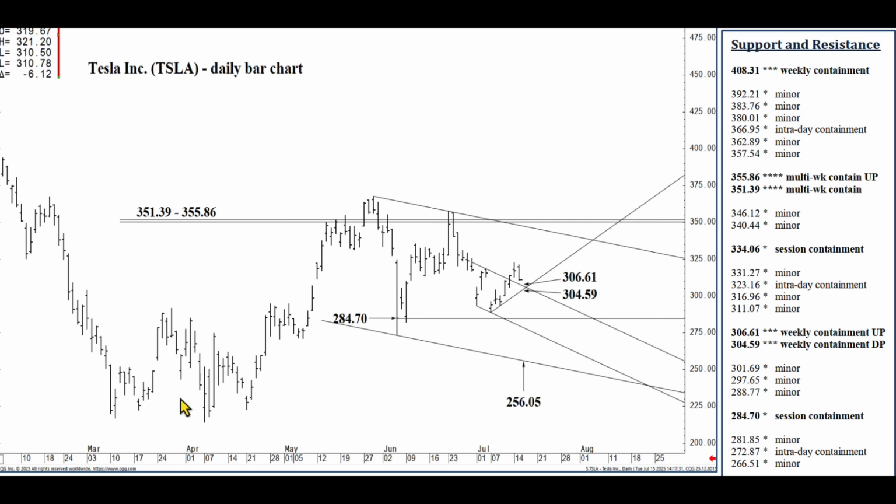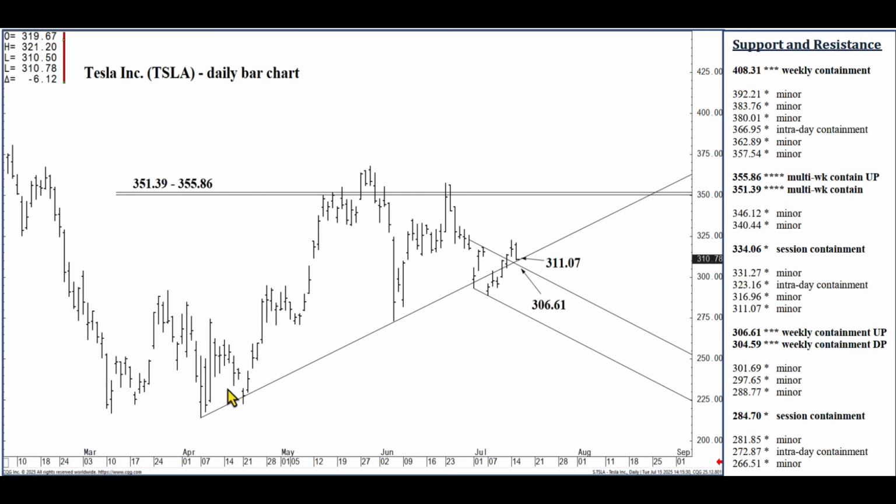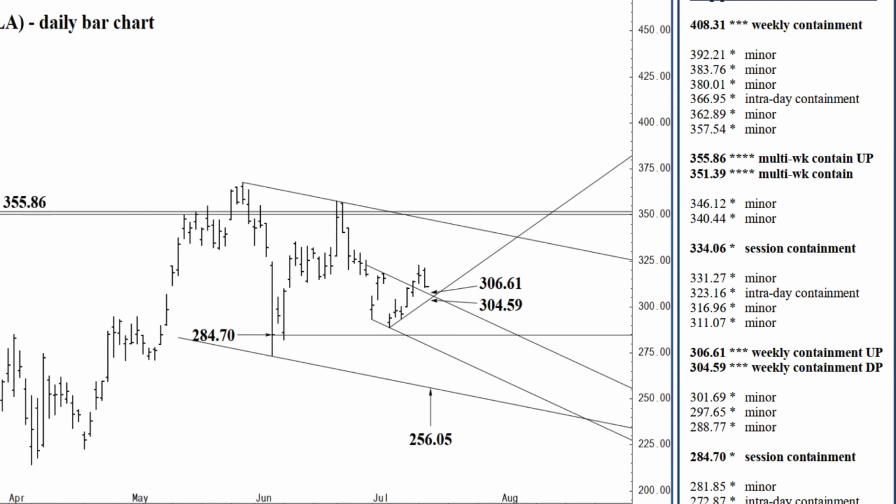And I say that really because, as you're probably well aware, and I'll take us back to this chart, this settlement below the 2/3 speed line about a week and a half ago obviously didn't play out to the downside. And prior to that, a week earlier, if you recall, we also closed below a meaningful 3-month channel bottom that also didn't play out. So if we were to close back below the 306.61 level and 304.59, we just have this sort of muddled rejection of 2 to 3 week signals.